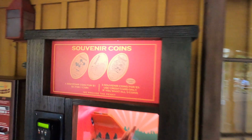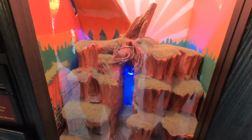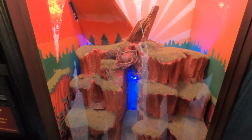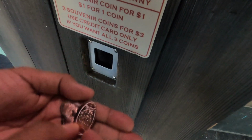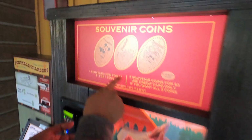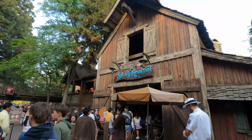One last souvenir from Splash. This is what we're getting. There's one, two. Exactly. We went on now 13 or 12 right now. Oh, it's hot. Yep, this is all the 3 coins you get. Here they are. Well, that was our last ride on Splash.